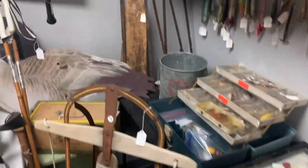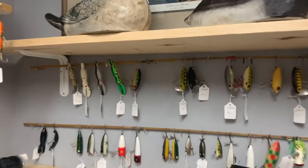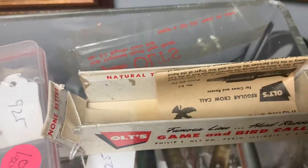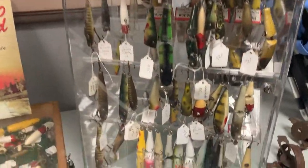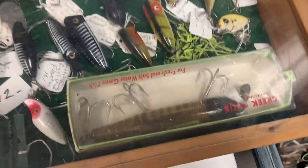We found some fishing memorabilia. It looks like this booth is good for fishing and hunting. Jitterbugs. Wow. A lot of lures here. They've got like duck calls and lures. That's cool. A lot of vintage fishing lures. Not bad prices either. $12, $25. That's a big one. Creek Chub.